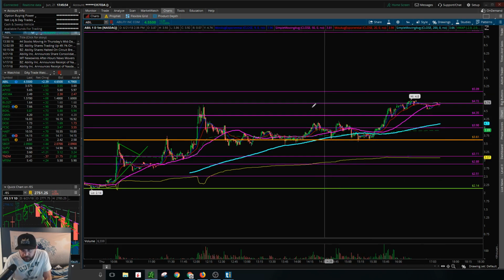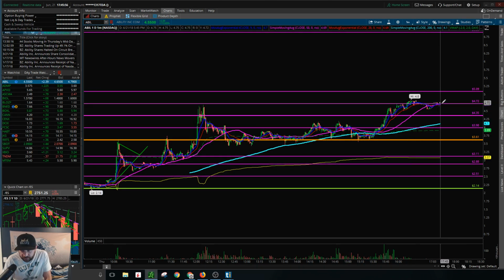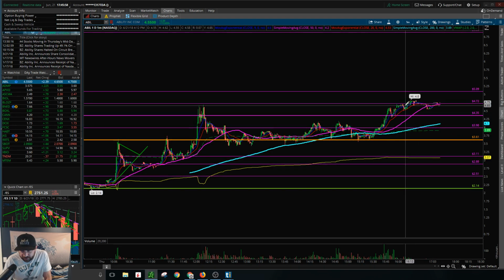All right, 214. So there you go. Look at that, 472. You can see price went right up to this fib, this magnet, and it's hanging out, waiting to break out or break down. We don't know.